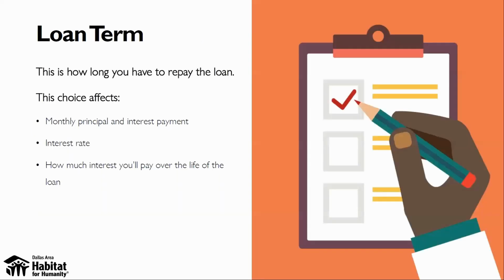Okay. Now, loan term, right? That's really the amount of years that it's going to take you to pay back your loan. Typically most loans that you're going to get are going to be for 30 years, right? Now, the shorter the amount of years, the higher the payment. Because if for 30 years your payment is $1,500, for a shorter time the payment's going to be higher, right?